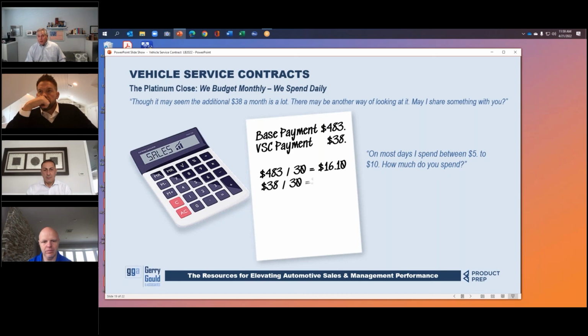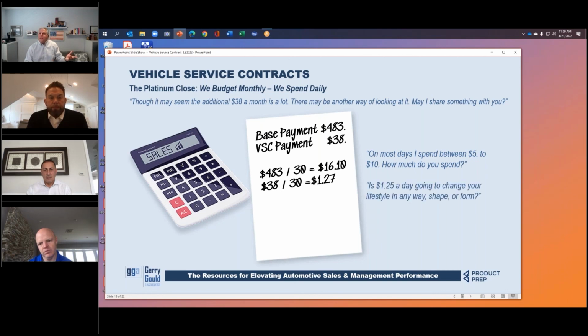The service contract, 38 divided by the same 30, how much is that? And you ask them, is it $1.27? Did you say $1.27? So what you're telling me is for $1.25 a day, is that going to change your lifestyle in any way, shape, or manner? No. So for $17, why don't you just take the service contract? If $1 a day isn't going to change your lifestyle in any way, shape, or manner, but certainly having to write a check for $500, $600, $700, $800 might, right? That's the platinum close. I just love that close.